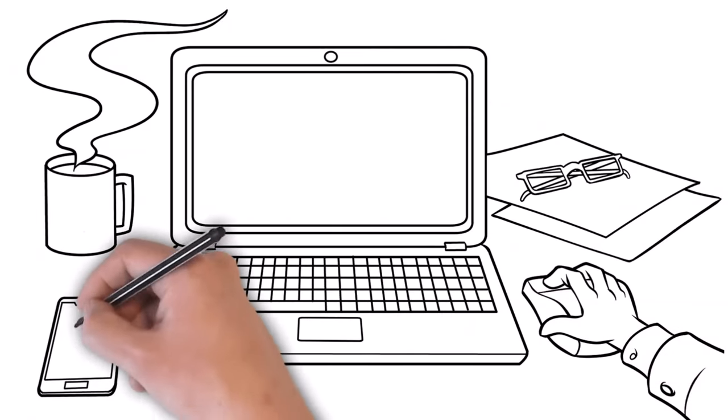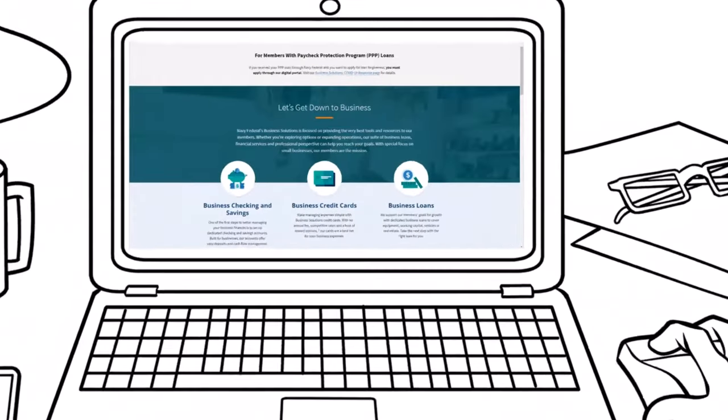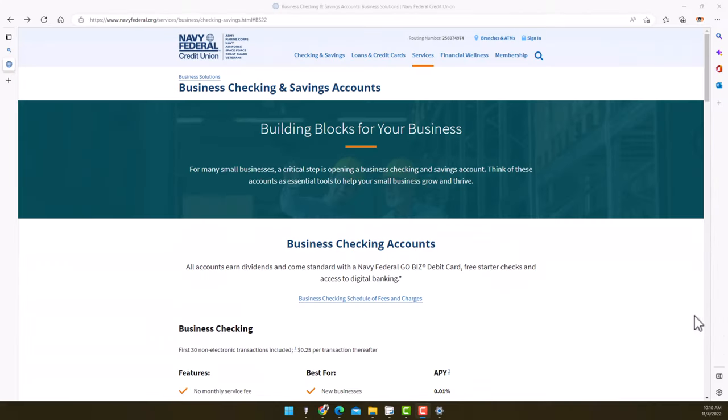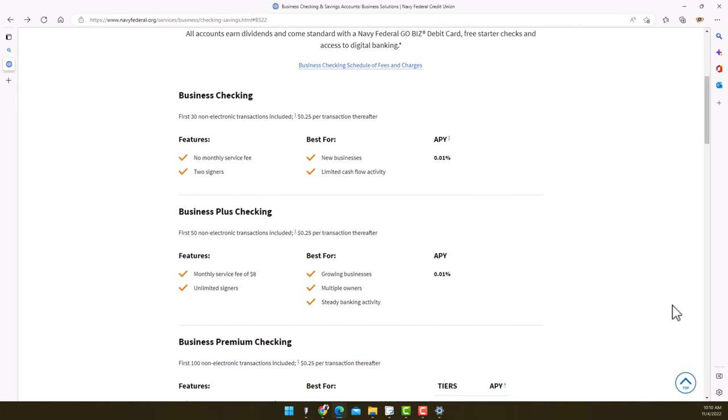We will scroll through their different checking options because it's always good to know of options outside the standard big banks. As you can see, all accounts will earn dividends and come standard with a Navy Federal GoBiz debit card, 5 free starter checks, and access to digital banking. You will also have access to dividends.